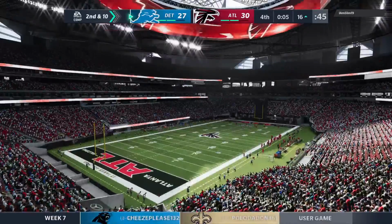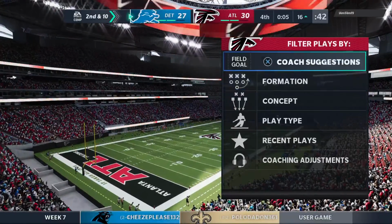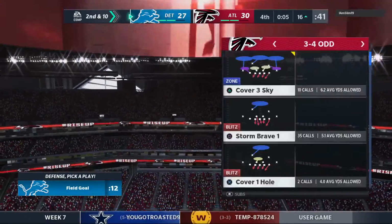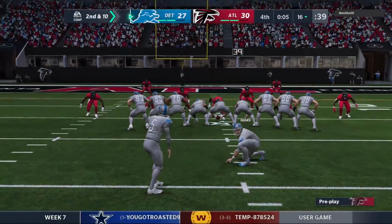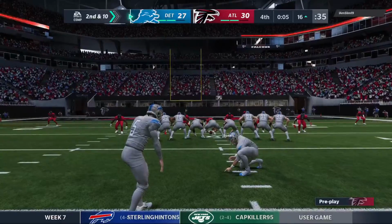So now here comes the field goal team for the 3rd time today. And the clock will now stop as a timeout is called with 5 seconds left. So now here comes the field goal team for the 3rd time today. This to potentially send us to overtime.